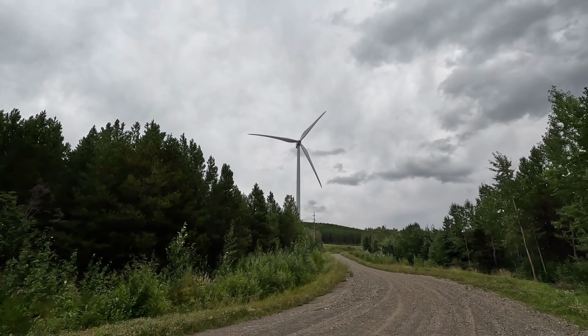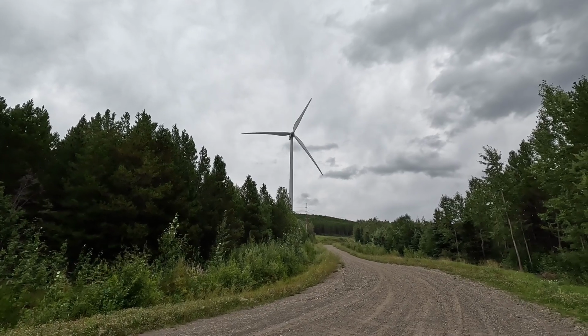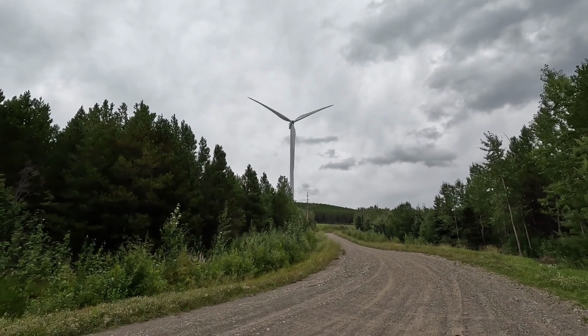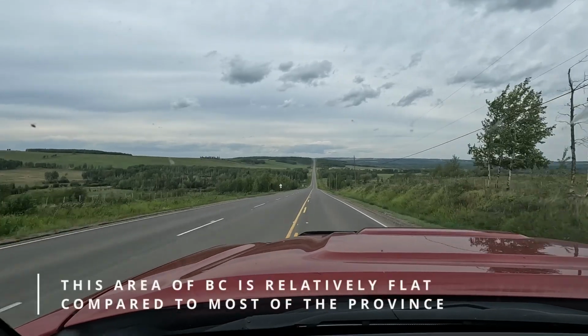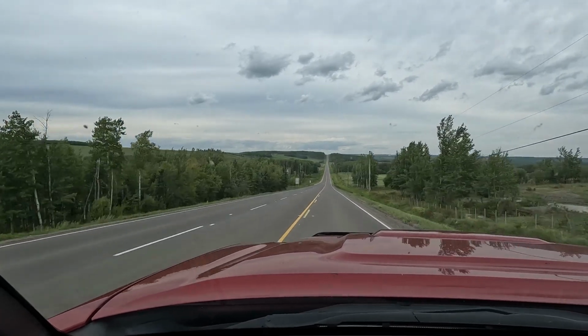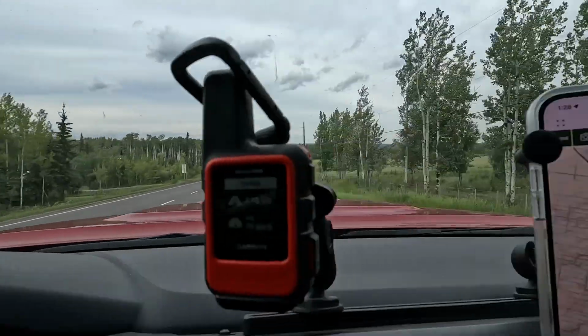These wind turbines are so cool. There's so many of them up here, just up the highway from Tumbler Ridge, and you could just hear the sound these things make. They're really quite impressive. Just coming up to the highway that leads into Dawson Creek, but just wanted to show you this section of highway. It's pretty straight for a long time. Check out the GPS map.